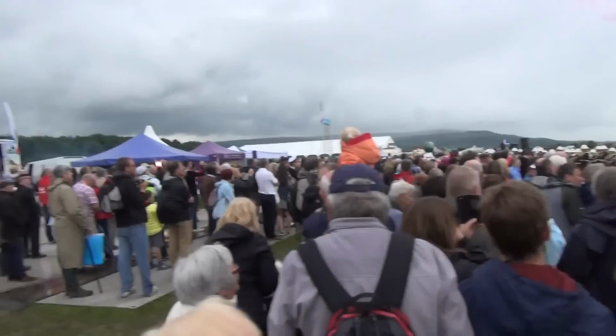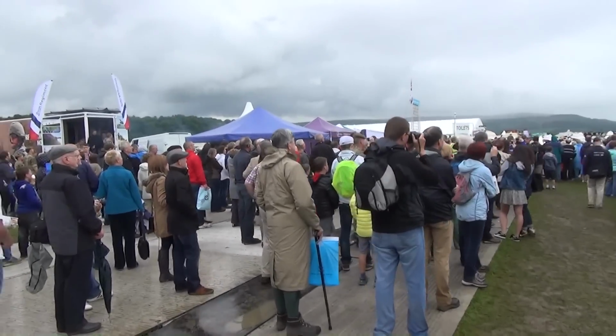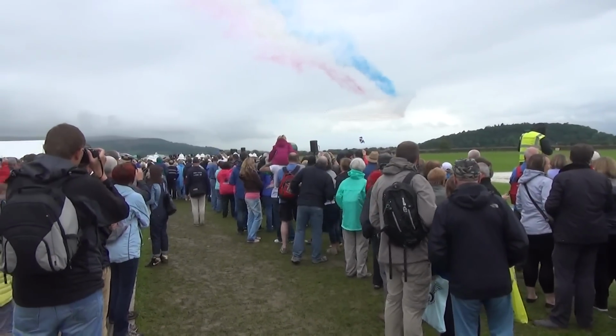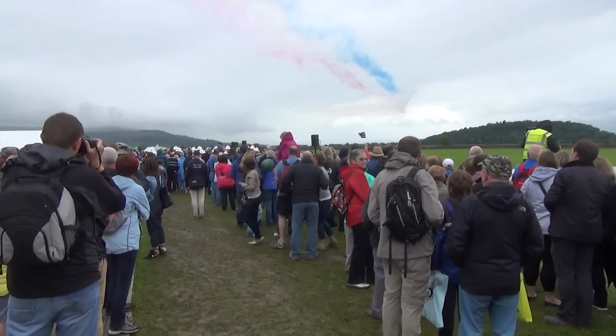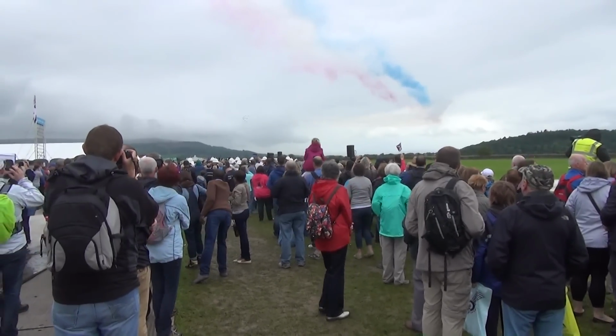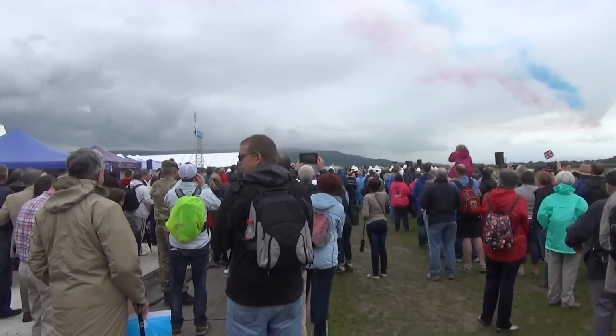That formation is known as Big Battle. The jets in a big V shape, around 20 feet away from each other, flying at 400 miles an hour. You now see the jets collapse to around 6 feet apart as they form a short diamond formation.